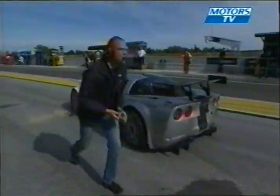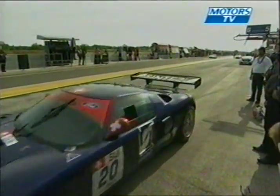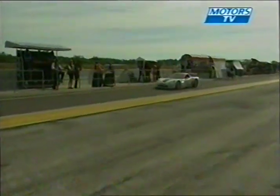Now, what's going to happen here is that the Callaway car will move first because its pit was nearer the entrance. They've got to sit there and hold their patience. If they go too soon, they could incur a penalty.